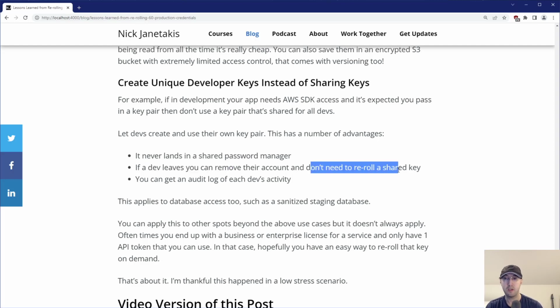You're done. You don't need to go and re-roll a shared key for everyone just because someone left the team. You can also get an audit log of each dev's activity, which is pretty cool. You can see this one dev, they're just accessing these things that the app does. And that's just nice to have. Again, peace of mind, helping you sleep at night. You have an audit log of things, maybe for compliance reasons, et cetera, et cetera.